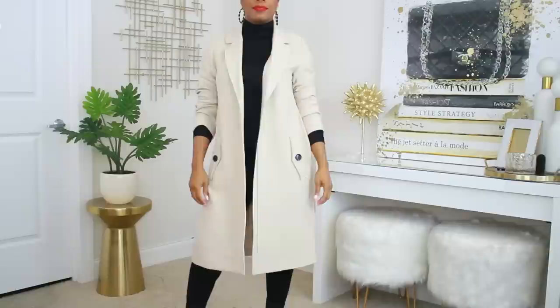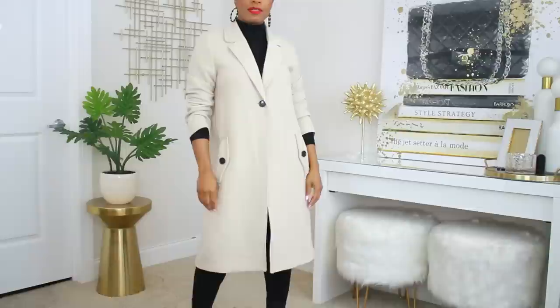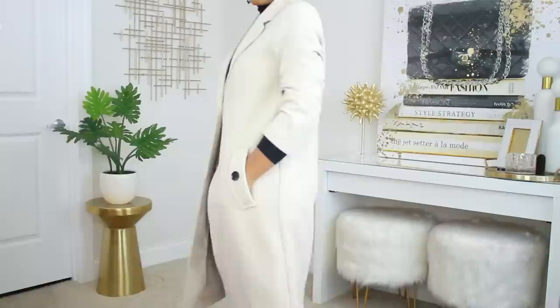This one also does have the one button in the front, so it's not going to give you as much of a snug fit because it just has the one button and it already has a loose type of fit to it. It's not cut to taper in at the waist or anything. It's very kind of boxy almost, but with that one button, you can get a little bit more shape out of it if you go ahead and button it up. But because it just has the one button, it's kind of casual in that sense as well.